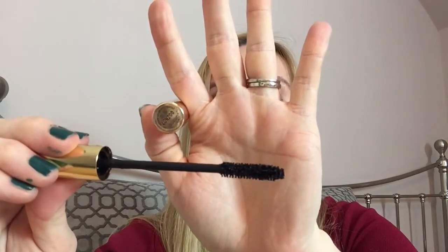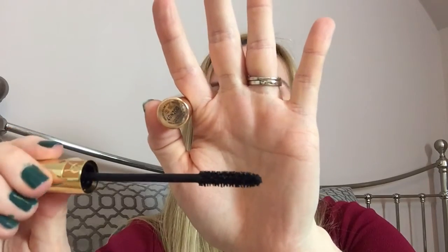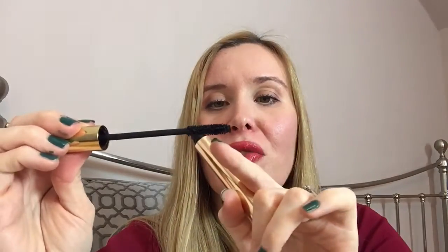My next makeup favourite is this Yves Saint Laurent mascara. This is the Mascara Volume Effect Faux Cils, so the false lash mascara, and I have it in colour number 1, which is black, and this has a really thin, long wand with really, really fine fibres, and they're really short.